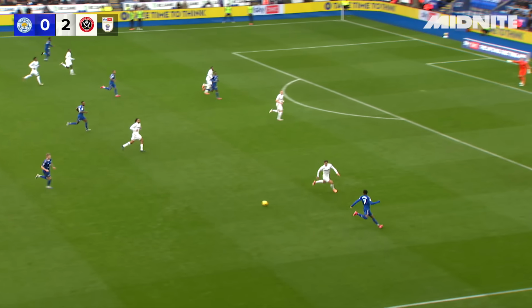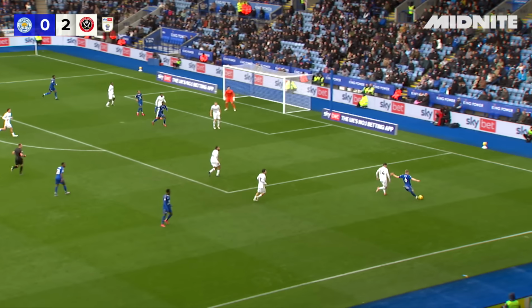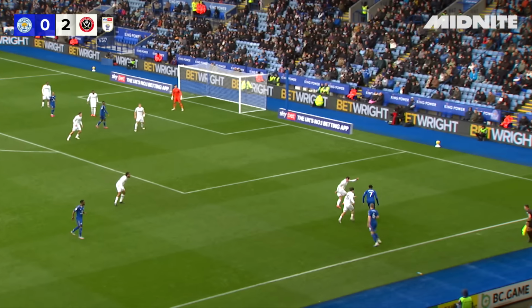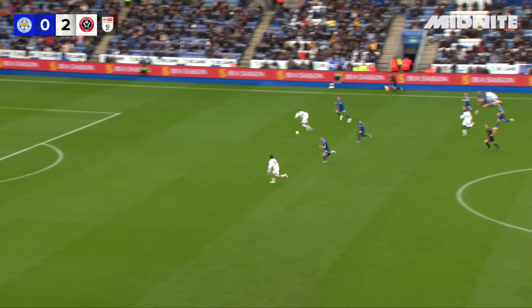Ricardo Pereira will intercept. Now Jordan James down the right. Burrows gets the first one in. Now Jordan James will go to the byline. Dummies the cross. Checks back on Burrows. Brings in the Portuguese international Pereira, who will drive to the byline. His cross will go over the top of everyone. Andre Brooks. Brooks with the ball into the middle.